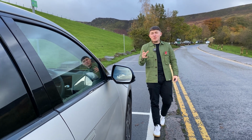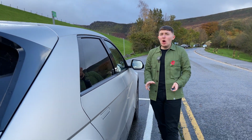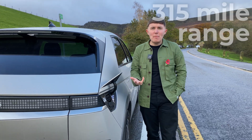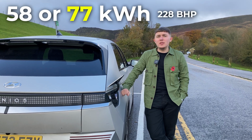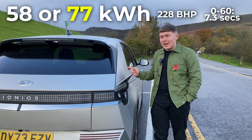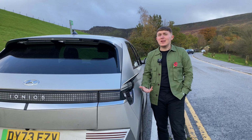And the IONIQ 5 does in fact actually go a long way, because this EV comes with a top mile range of 350 miles. And that is obviously if you opt with the top battery size of the 77 kilowatt hour. And that produces 228 brake horsepower and 0 to 60 time, rather respectable 7.3 seconds. We can actually get a quicker one of these, not that IONIQ 5 N then, which is soon to be coming out, because that's a bit of a beast.